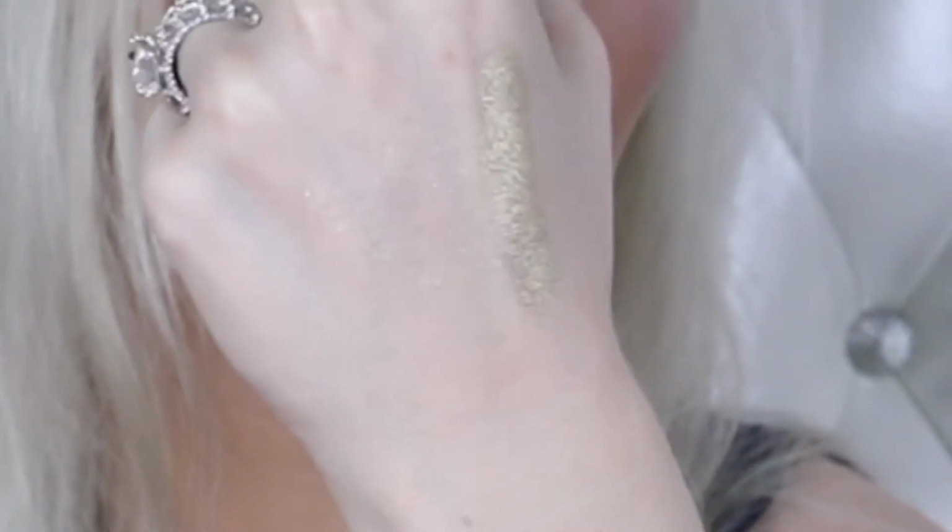There's like no pigment, it's just like glitter. But I went around that so many times to try to show you guys how it wheels around. So I'll do the same thing with the other shadow. I'll just go around that many times in this shadow to give it a fair comparison. Okay. That's one swatch before I even start blending.